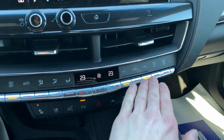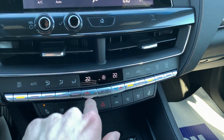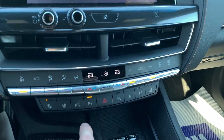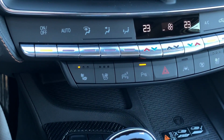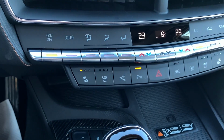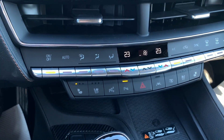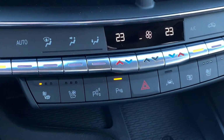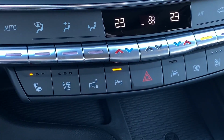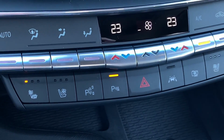Climate controls all across the board. You've got a nice little display here with the dual zone temperatures. As we head lower, you've got the heated and ventilated front seats. Now these, in the Sport model at least, you do have the Sport bolsters on the seats, which make it nice and comfortable, especially if you're doing a little bit more dynamic driving.